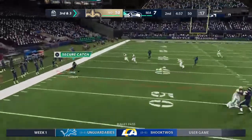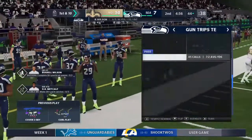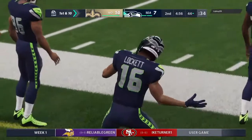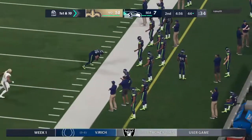From midfield now, here's Wilson. He's got Lockett. And he'll go down inside the 45 before going out of bounds. First catch of the new season for him, and he picks up the first. First and 10 at the 44-yard line.